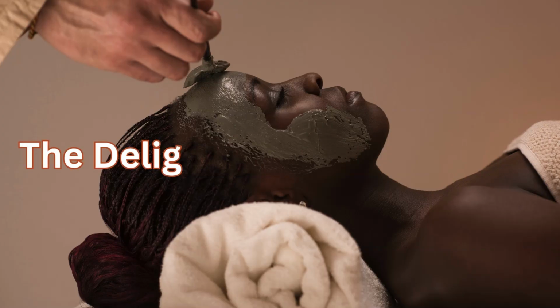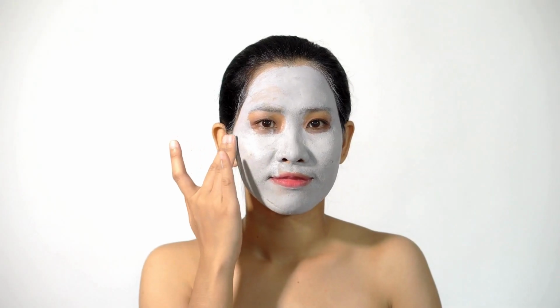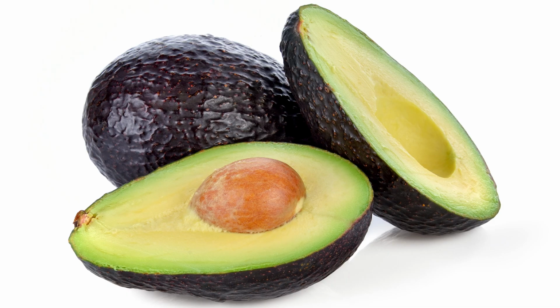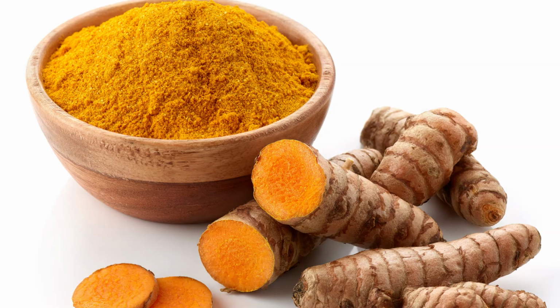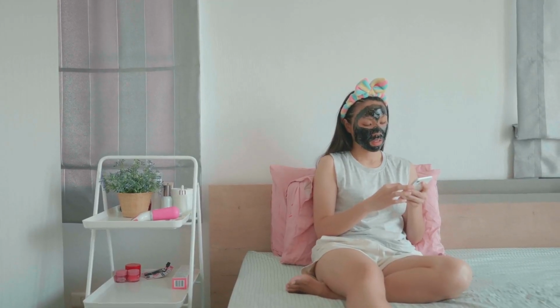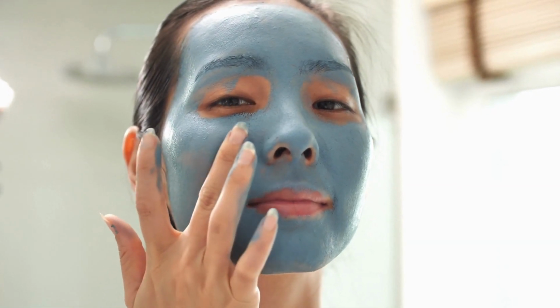Hack number 3. The delight of DIY face masks. Embrace the art of skincare crafting as we unveil the wonders of homemade face masks. From avocado and honey to yogurt and turmeric, these DIY concoctions offer a luxurious and effective alternative to store-bought treatments.